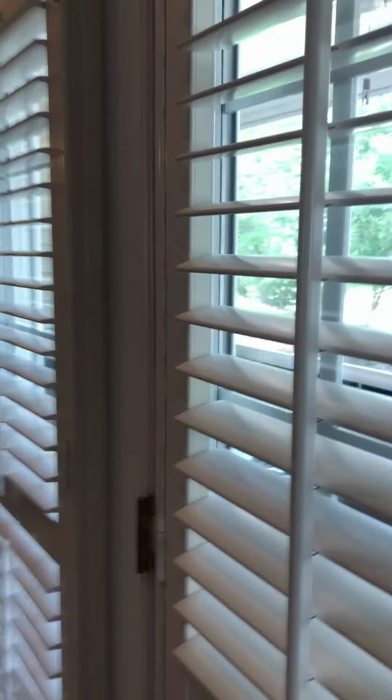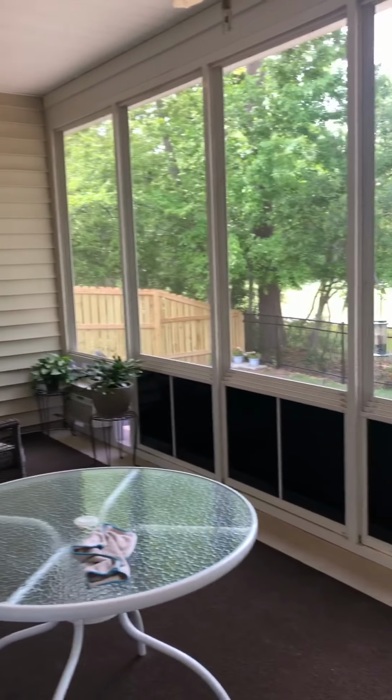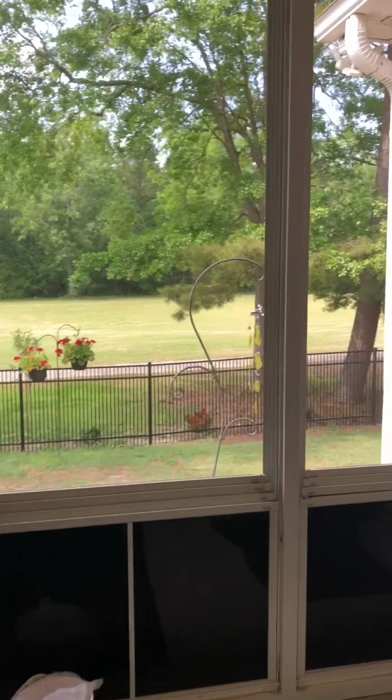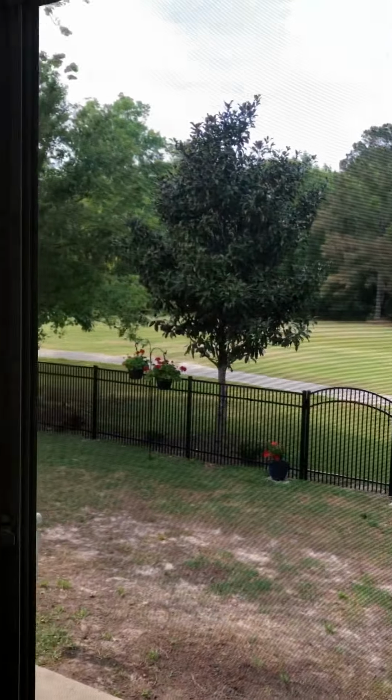They added windows to make this all seasons room, and it has its own AC unit out here. It's on the golf course at Wescott. They put up this nice fence in the back.